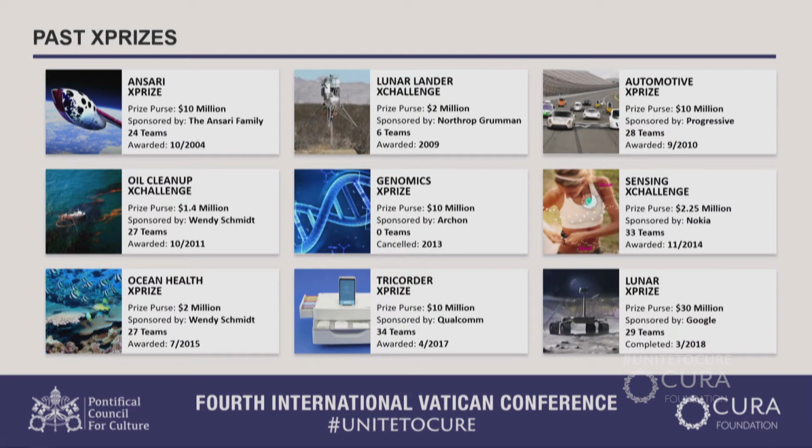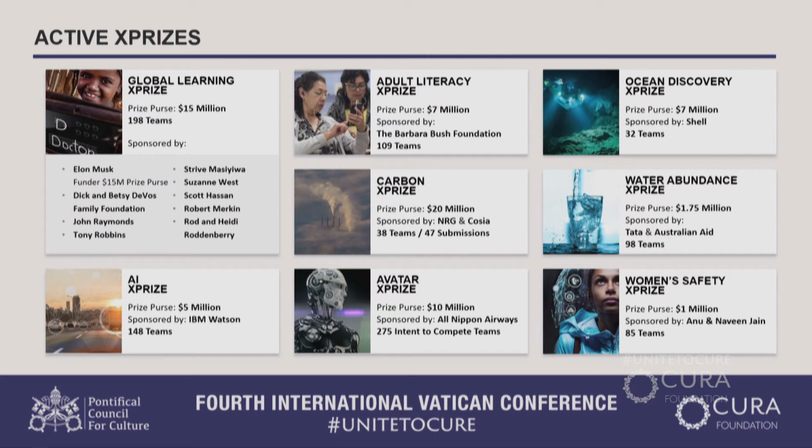Right? We have a prize going on right now, the Global Learning XPRIZE. Elon Musk put up $15 million of capital. Tony put up money. The Dick and Betsy DeVos Foundation put up another $7 million. And we're asking teams to build a piece of Android software that can take a child in the middle of nowhere who's completely illiterate and take them from illiteracy to reading, writing, and numeracy in 18 months on their own.